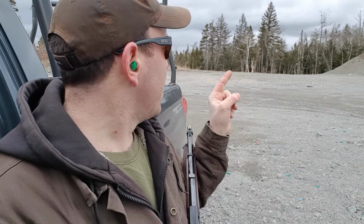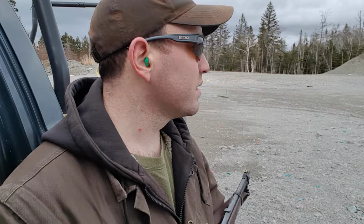So I was going to show you how good these shoot. I put a steel target out there at about 70 yards and it's black. I painted it black and it's on a black background, so that was genius. I shot a few times and I'm not ringing the bell every single time like I should be, but oh well, you get the idea.